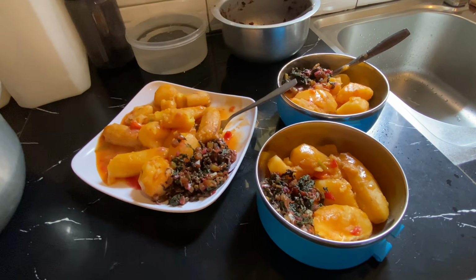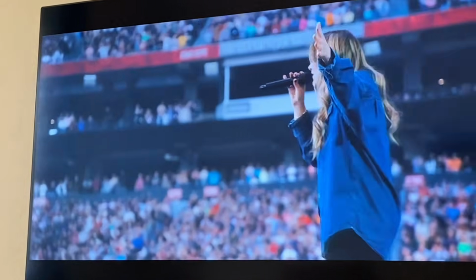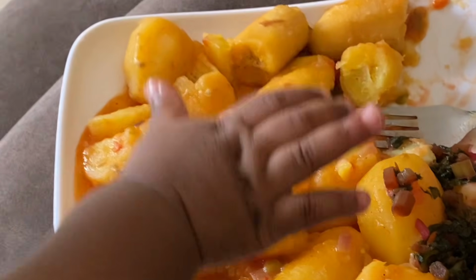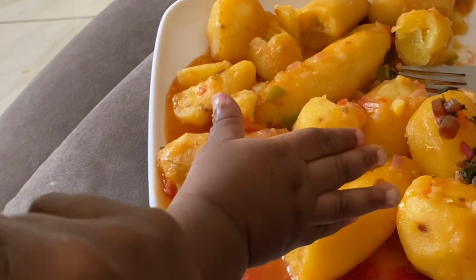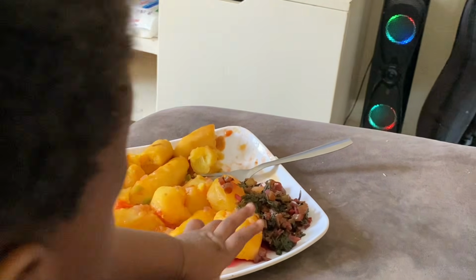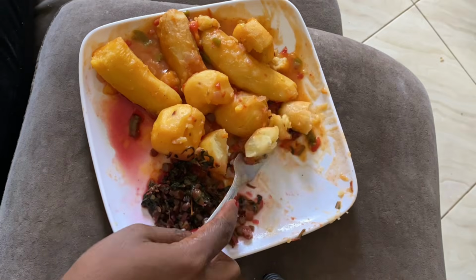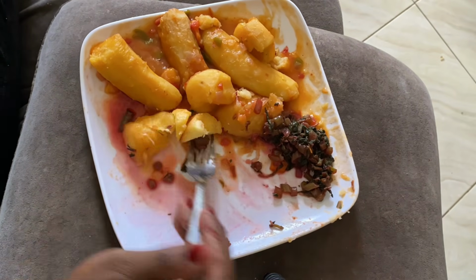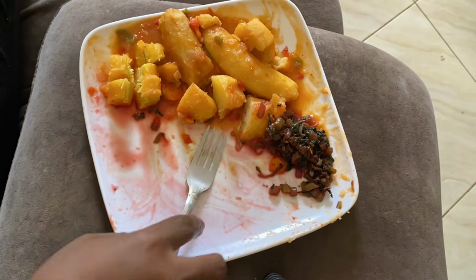I always love watching worship music while we are eating, and the fact that it was a Sunday always feels really nice because worship music all over the house, like the presence of God all over, and I love Sundays so much. So this was my little girl. She was eating with me, and as you know, babies, she wants to grab almost everything that is in front of her. Yeah, this is a time lapse of me eating.